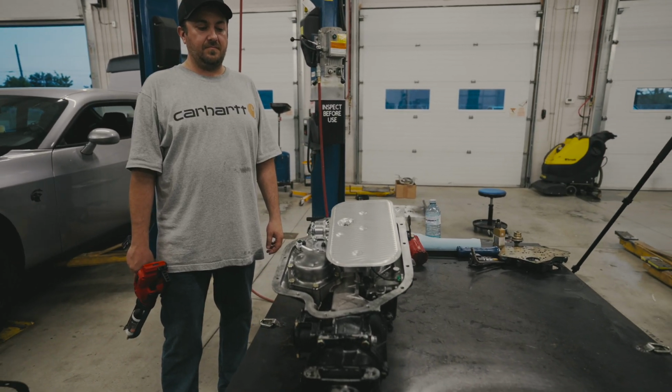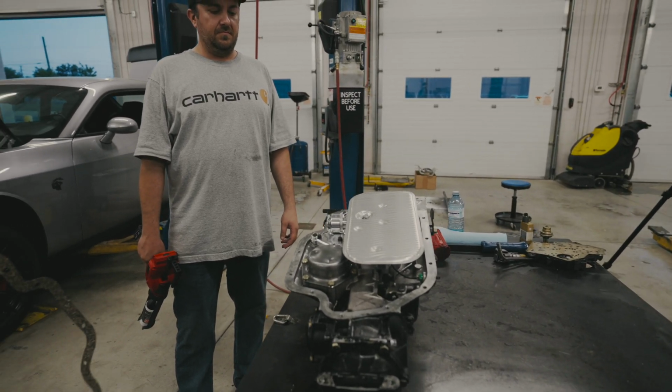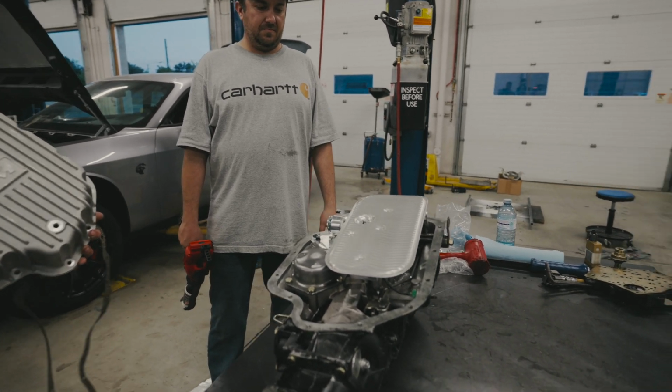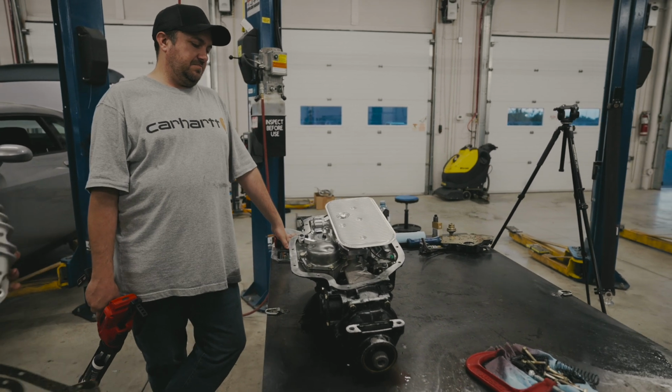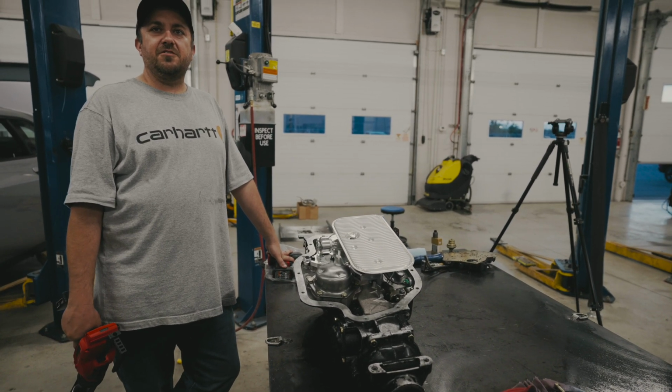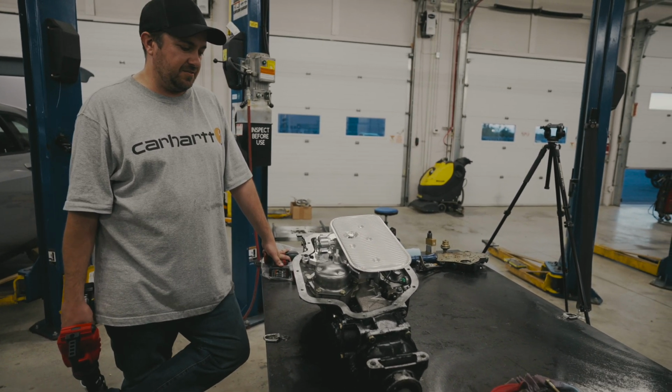Alright, so before we put the pan on, these guys just finished doing a bunch of work. What do we have in there now? Valve body, trans brake. Billet valve body, trans brake. That's really it. It was already a Super Street Fighter, so it had a lot of the work done for us.